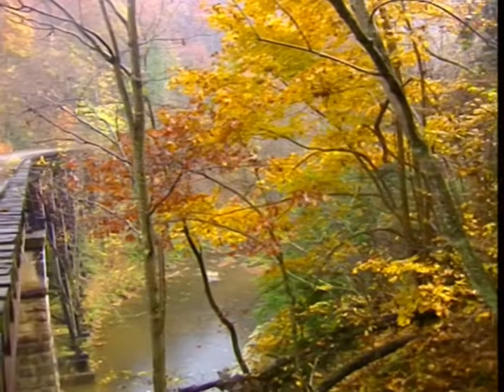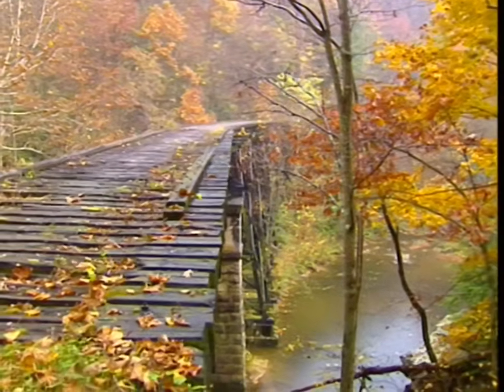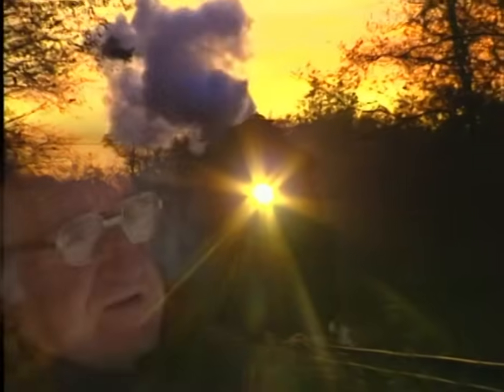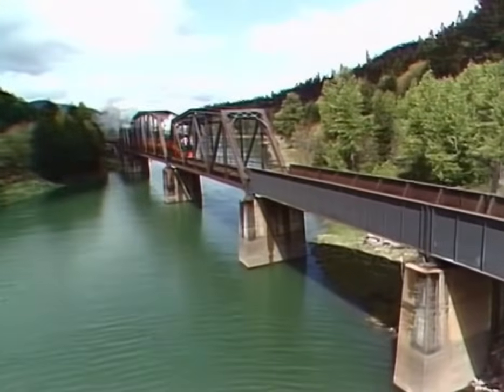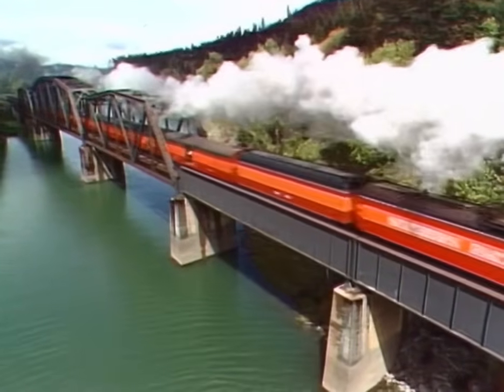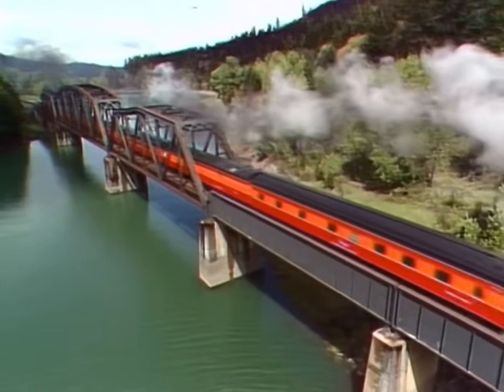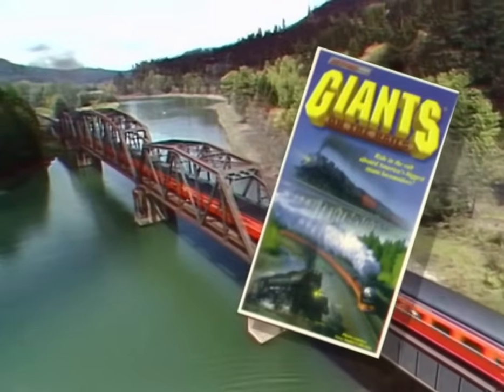Everybody likes trains, and Giants on the Rails tells a fascinating tale of American history. A spellbinding story you'll never tire of watching. Kids? Ho-ho-ho, they love the big engine sounds and all the clouds of steam. You will too. So give yourself a treat. Giants on the Rails, a classic story for the whole family.